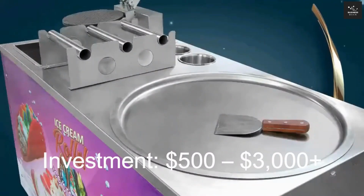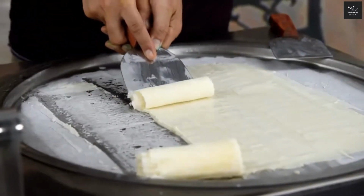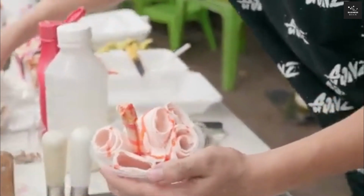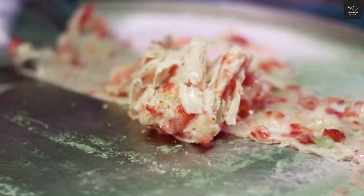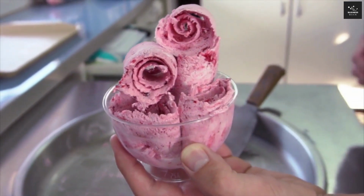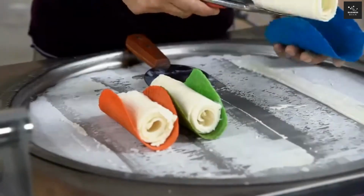5. Ice Cream Roll Machine. Investment range, $500 to $3,000 plus. Best for dessert cafes, food trucks, event vendors. Nothing grabs attention like rolled ice cream made live. Popular in cafes, food trucks, and ice cream pods, this machine allows businesses to create engaging, interactive experiences as customers watch their dessert take shape. The main advantage is its ability to attract customers with the visual appeal of fresh, made-to-order ice cream rolls. It's a low-cost, high-return investment for any business wanting to create viral, Instagram-worthy desserts.